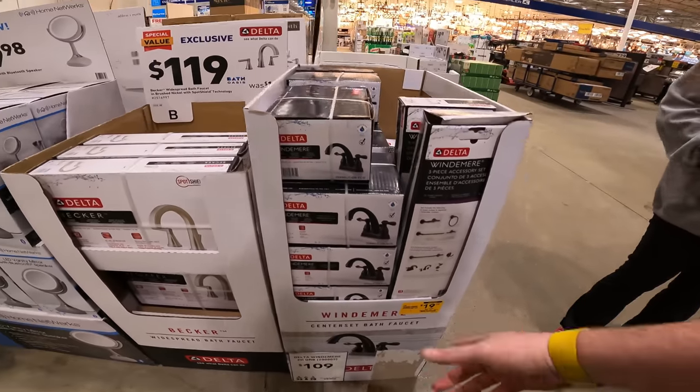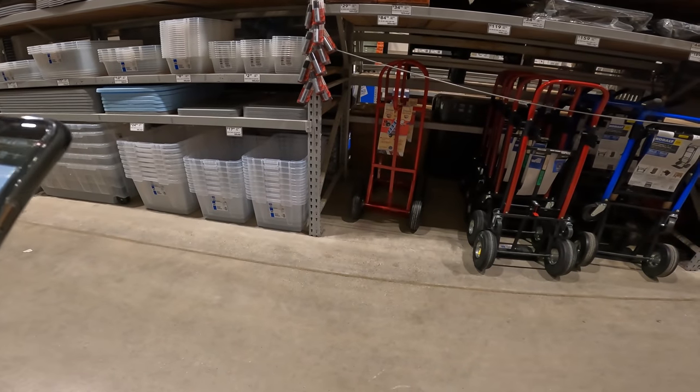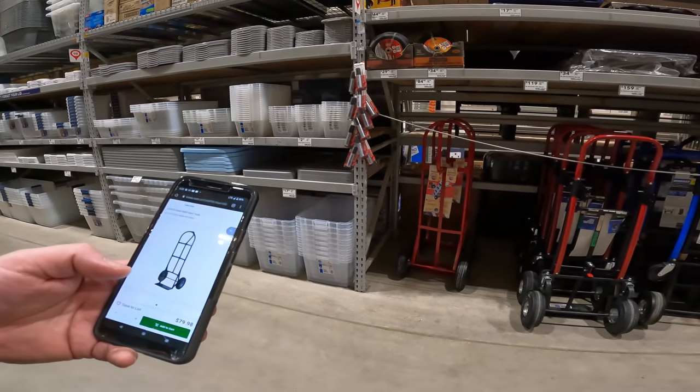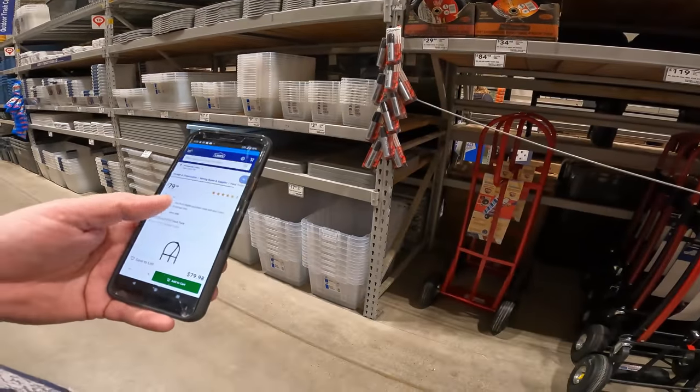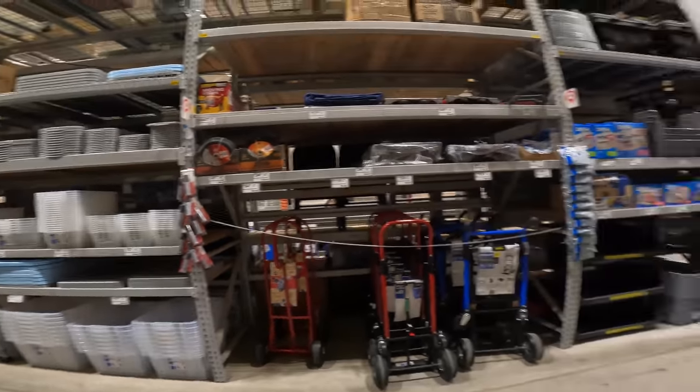Tubes 70 to 1977 for the windmere. Yeah, it's a windmere accessory kit. Oh, that's this one. It's not a 19 accessory kit deal. Yeah, it says there's 5 in stock, YouTube. There is the Harper 600-pound steel hand truck. Let me get you a number. 411-0053. It's $19.99 right now.